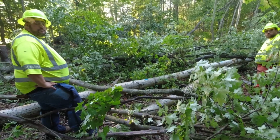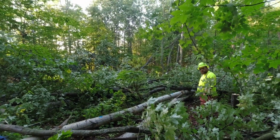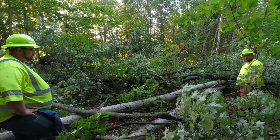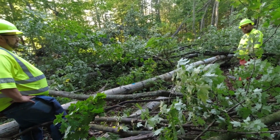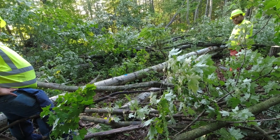Same thing if you've got some, you'll have them sometimes like the cherry tree over there that's kind of hung up. You might have a couple of them hung up in another tree. So you want to work those back and forth to get them down. Because when you got two of them there, you got to make sure that you have an out.